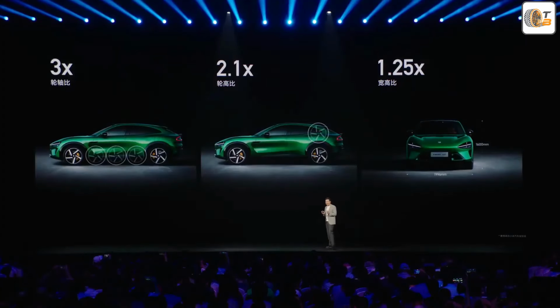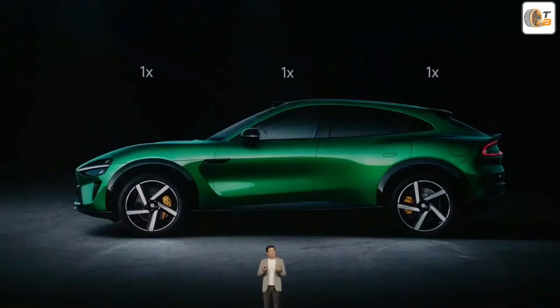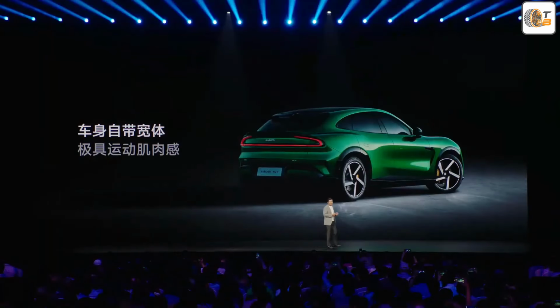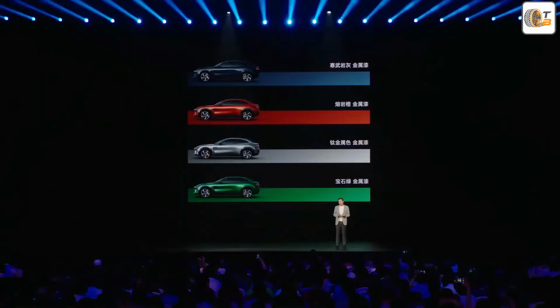We have the wheelbase ratio of 3 times, a wheel to height ratio of 2.1 times, and a width to height ratio of 1.25 times. We have also achieved an extreme head-to-body ratio of 1:3. This long and slender car hood is a luxurious design that has been accumulated over a century. It's a safer design, and the car body has a built-in wide-body design, and the rear view is extremely muscular.